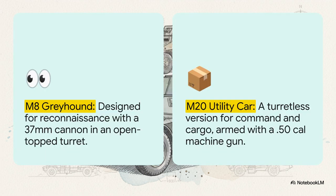And you know, the basic M8 frame was so good, it was also super versatile. So Ford did something really clever. They just took the turret off, slapped on a machine gun ring, and boom, you've got the M20 utility car. It was a brilliant, simple change. It served as a command car, a troop carrier, a cargo truck, you name it. It just proved how solid the original design really was.